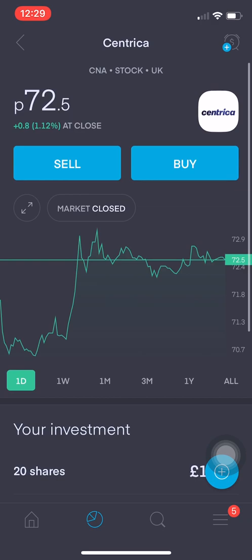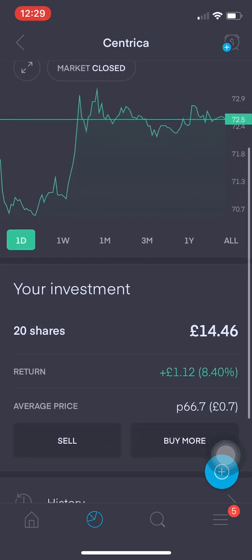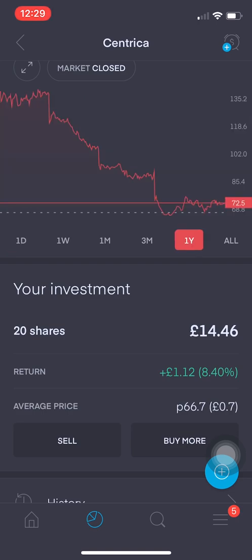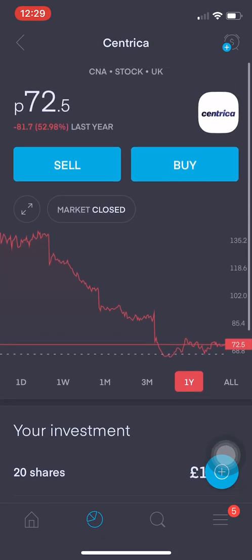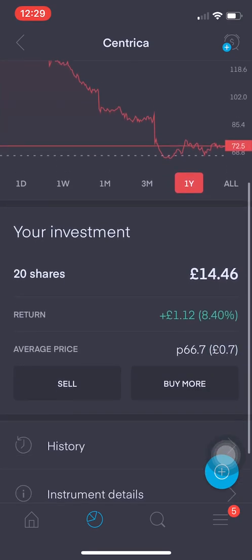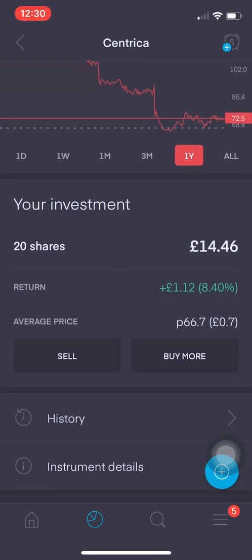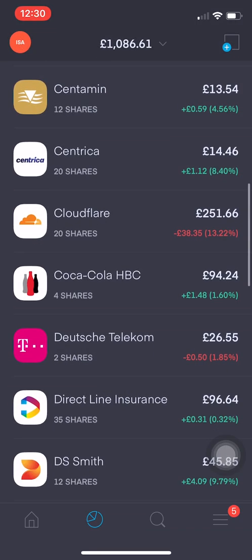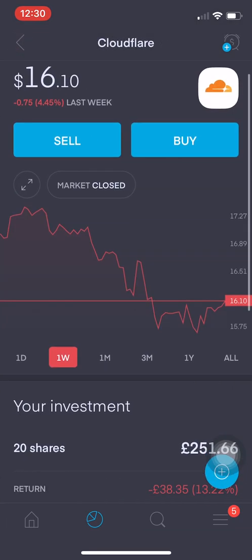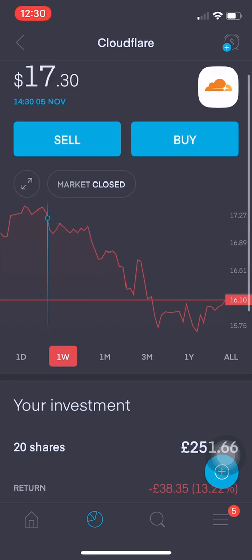Centrica is another one that I'm kind of interested in. I do believe this might go up further. As you can see, it's dropped massively over the year. It was at a high of like £1.23-ish. Was it 135? Sorry. So for this one, again, I'm not willing to pay more than 66p for it. So if it does drop below the 66p mark, I'll increase my position on it, but otherwise staying as it is.